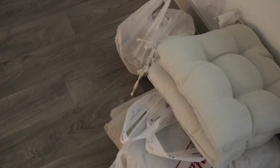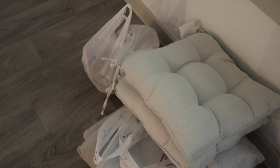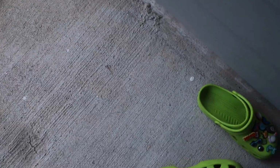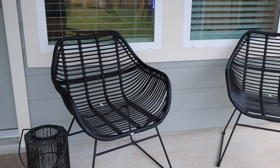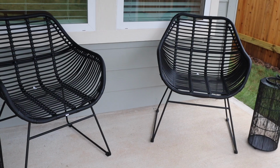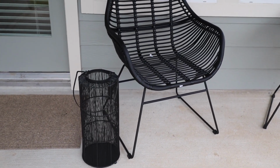Okay, so for the patio, I have two cushion options. I'll pop pictures on the screen after I discuss, you know, the whole spiel with y'all. I keep my Crocs out here, and there's always bugs in them, and I don't learn my lesson, but I refuse to bring them inside because there's bugs in them. But here is the patio area. These are the two chairs that I picked up from At Home, and the lanterns I got from Home Goods. I don't think I showed them to you guys when I got them.